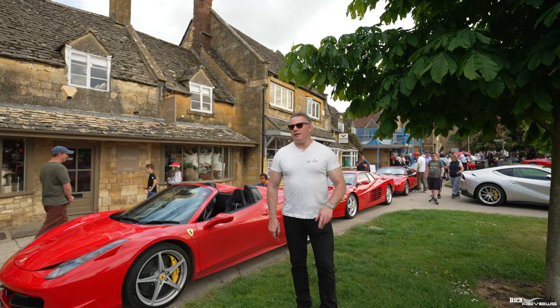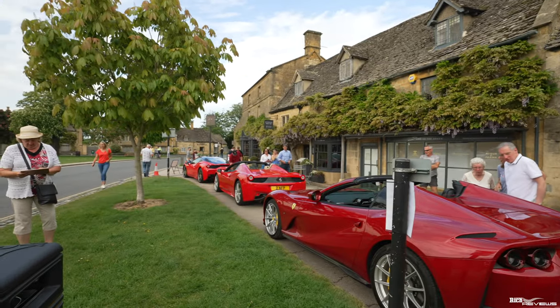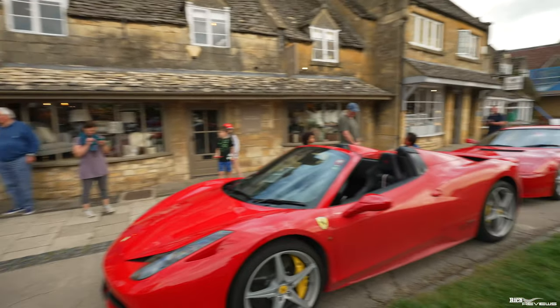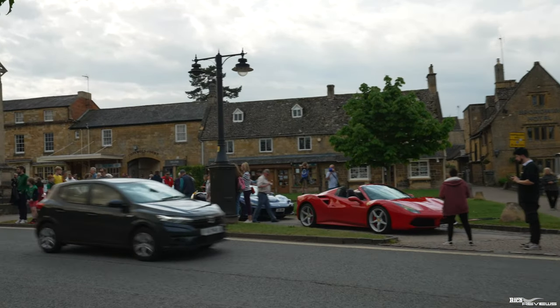So here now in Broadway, we've got all the cars lined up. We've got the cars lined up across this right-hand section in Broadway and also across the left-hand side, all our cars. So this is all the Ferrari Owners Club Ferraris.